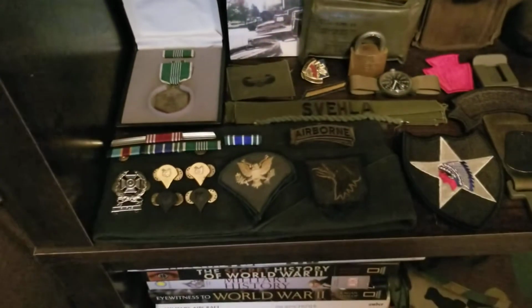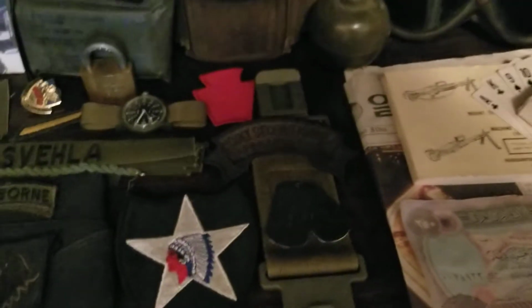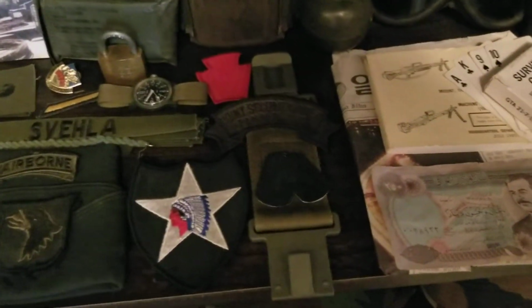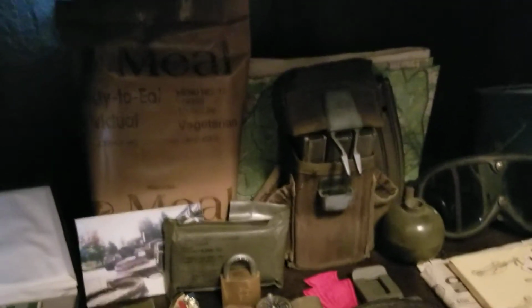Air Assault, Airborne, Specialist ranks, 5th Infantry, Joint Security, 28th Infantry, 101st Airborne, a piece of a parachute, like a buckle, a map of a camp or somewhere with a base, an MRE from the time, his goggles, some of his books, because he was military intelligence, so he's writing stuff down in the field. Little grenades, some clips or magazines, face paint, a Korean newspaper.